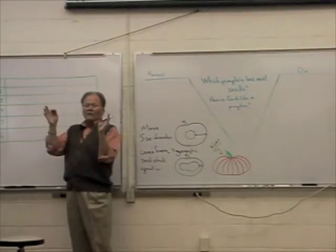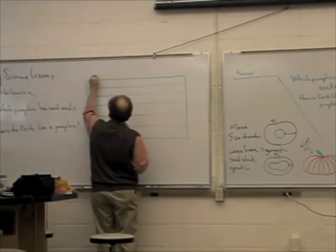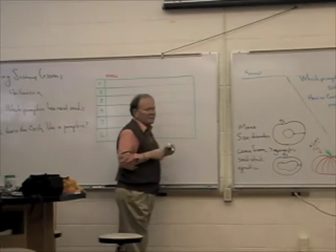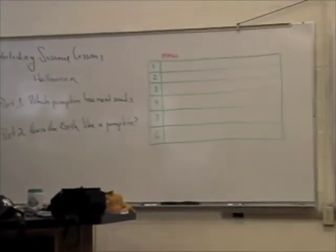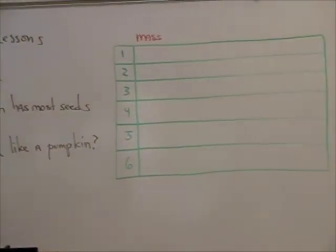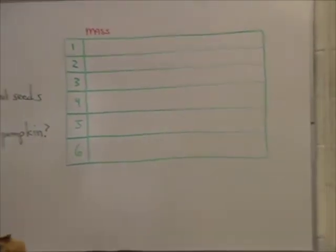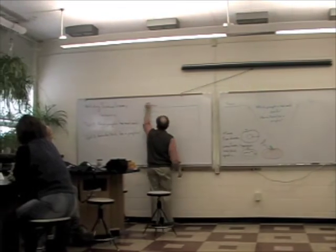But I think what we'll do is have each team measure the mass of their pumpkin. How are you going to measure mass? Scales. Yeah, we're going to use the scale over here. This scale measures up to 5,000 grams, but that thing's more than 5,000 grams. So let's just use the scale and get an approximate mass, but we're really going to be measuring it as weight.